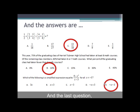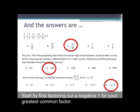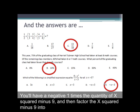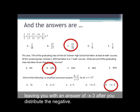The trick is to take your time and break it apart. And the last question. In order to simplify this expression, you would have to factor the top, or the numerator. Start by first factoring out a -1 for your greatest common factor. You'll have a -1 times the quantity of x squared minus 9, and then factor the x squared minus 9 into the difference of squares, x minus 3 and x plus 3, and the x minus 3 on top and on bottom will cancel, leaving you with an answer of -x minus 3 after you distribute the negative.